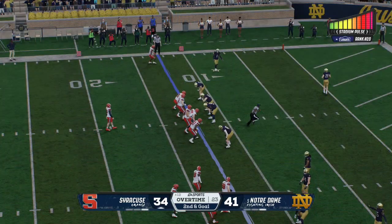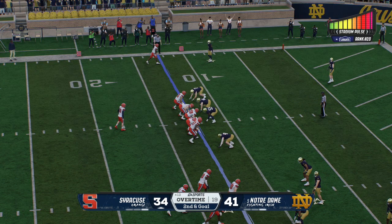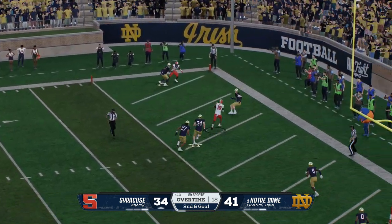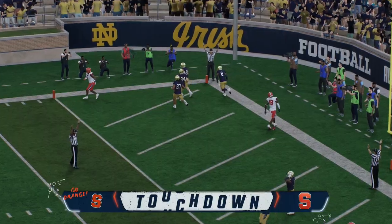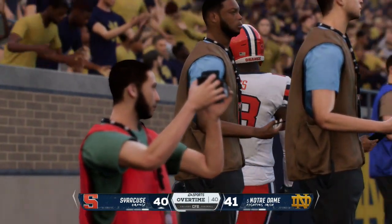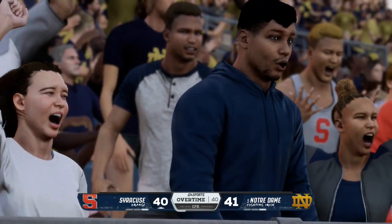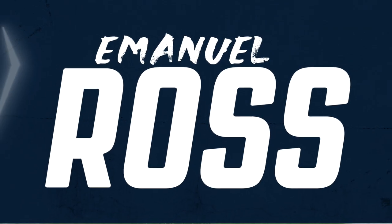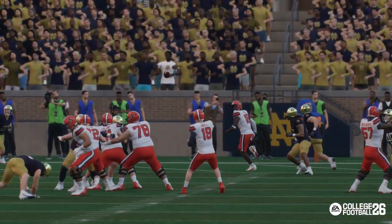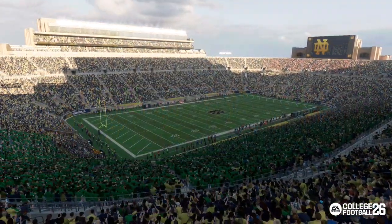Now second and goal and right in the teeth of this noise. Wants to go up top. Fires to the end zone. Touchdown, Orange. They got the score now to see if they go for the win or the tie. I'm going to spread you sideline to sideline with all my speed, make you cover the whole field. Nice job by the offense, going with a little spread look, taking advantage of the speed they had on the field, and getting the big touchdown.